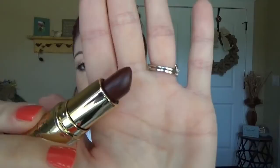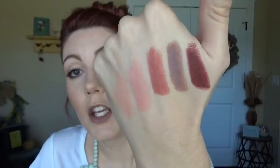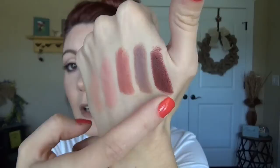Then last but not least is Cherry Cordial. And this is the darkest. Now this one is interesting. This one is very interesting. You can wear this really sheer, kind of like a stain, or build it up. You can see kind of there where it's sheered out, or you can build it up towards a darker lipstick. So there's the shades: Kimchi Doll, Buttercup, 1995, Underground, and Cherry Cordial.